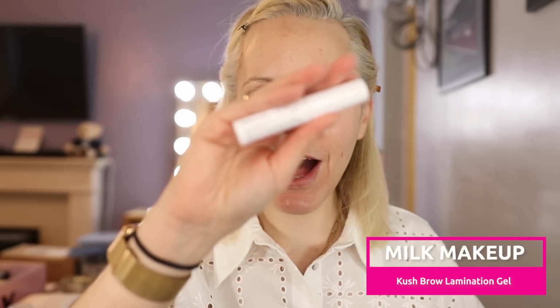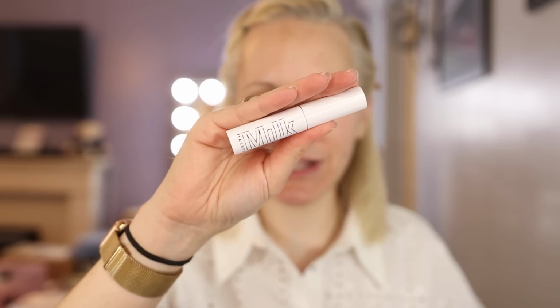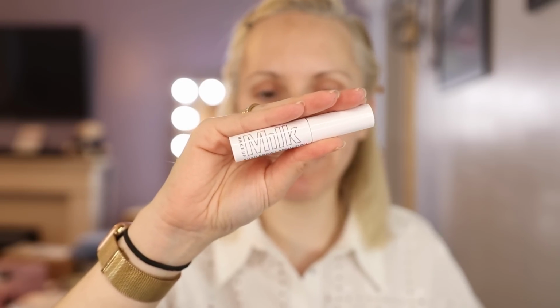So I'm just going to go about doing my makeup as I would normally do on a day-to-day basis. We're going to go straight in with the Milk Makeup Cush Brow Lamination Gel. Now, I usually use really inexpensive products on my brows. This was slightly more expensive, nothing to write home about, but more expensive than my usual go-to, which is the Got To Be Brows and Edges. See whether this has got as much hold as the Brows and Edges, and whether it holds my brows all day.